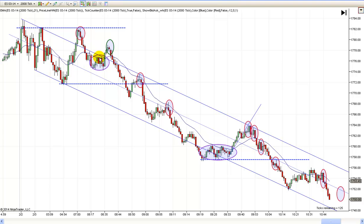You get this failed breakout of the channel again. You're still looking for a new low. This one was not so clear. This is definitely a little trading range. It's a failed break. But this could have been a trading range, and you might have been looking, hey, maybe we got some support across here. There's still room to scalp out here.